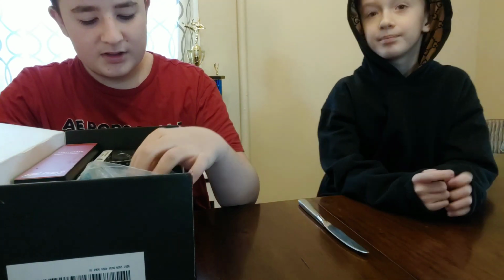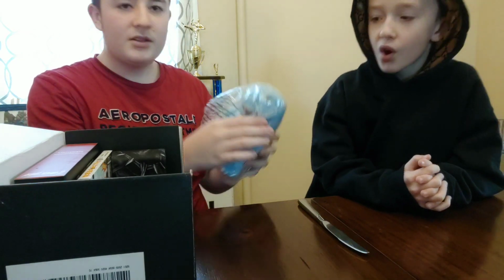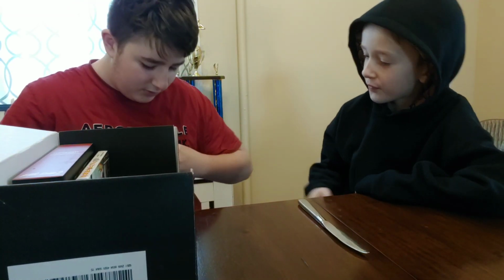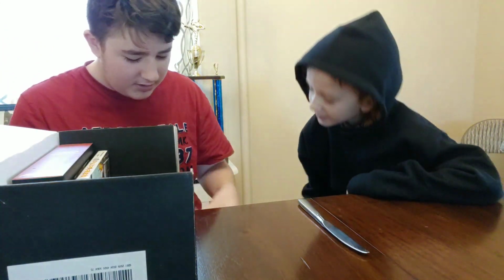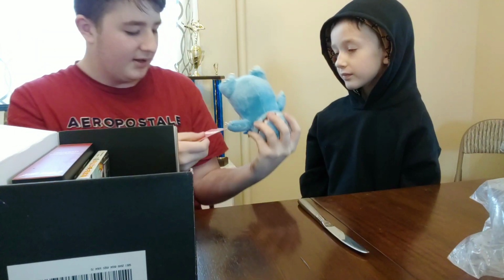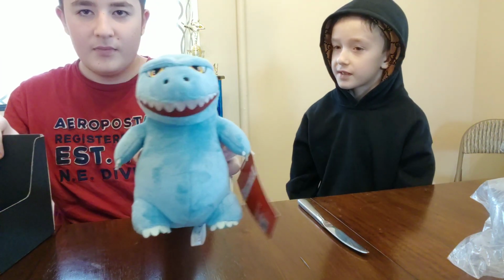Alright. Let's go with the biggest item first. Looks like a plushie. It's a little dinosaur plushie. Let's take it out of the plastic. It says on the side of it, this is from... Oh, it's Godzilla. I didn't think Godzilla was blue. Oh no, it's from the galaxy. Godzilla from the galaxy.